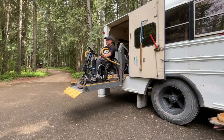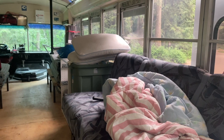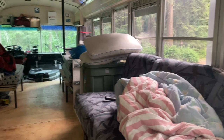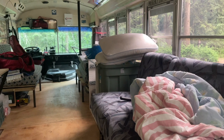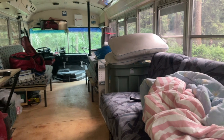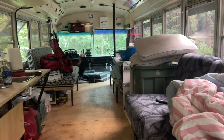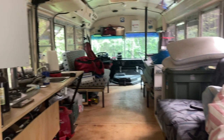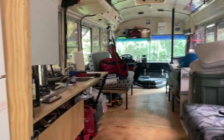Okay, this is Stu's bus that we're looking at. I really like Stu's bus. It's very bright and cheery, like any school bus. It has loads of windows, which makes it so bright. I would love to have something like that. Stu did all the work himself, and he's a C5-6 or 6-7, I can't remember, quad, which means that he's a very high injury, which also means that he has very limited use of his arms, hands, and legs. But he did all this work himself, and he's still working on it. But I think he's doing a great job.